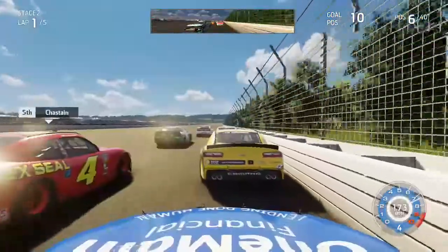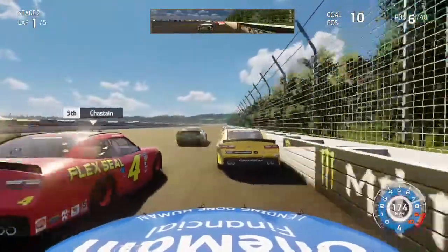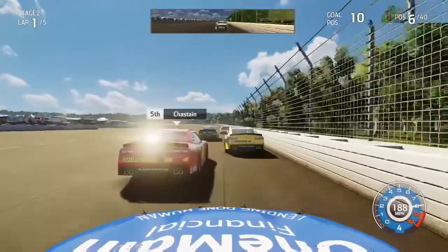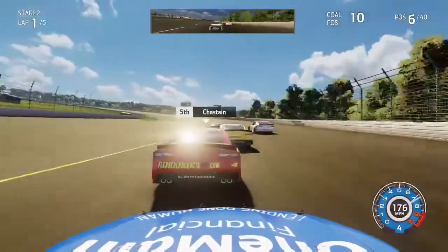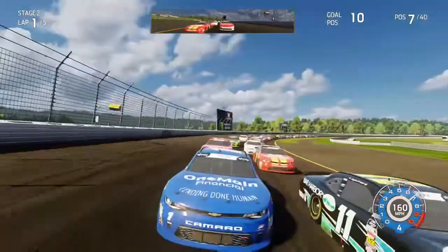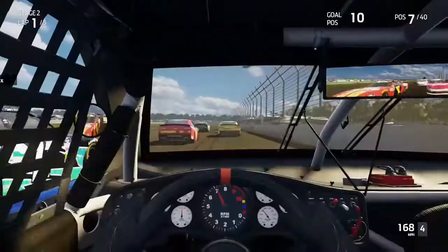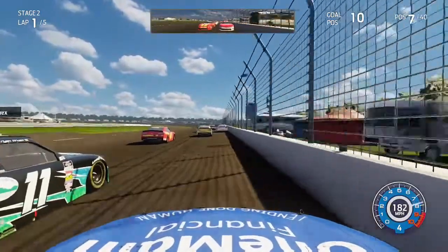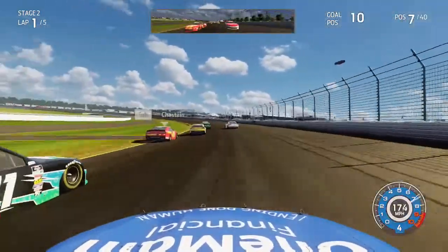We are clear to get to the inside if we want, but I'm going to try and make the outside work, and I think better. We're going to go down to the bottom now. Okay, that's not what I needed to do. I went into the tunnel turn, and the back end just kicked out just a little bit. And up the track we went, and now we have Ryan Truex on the inside in turn 3.